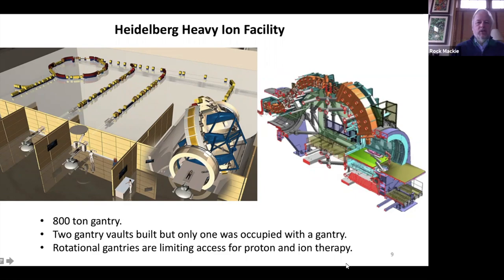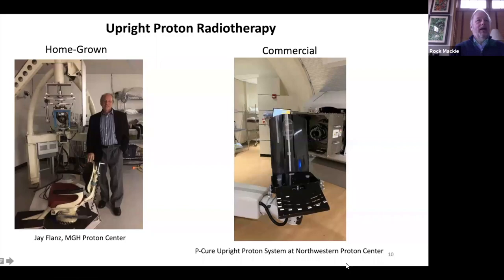And of course, some proton radiotherapy centers have employed upright radiotherapy systems. You see a homegrown system from MGH, that's Jay Flanz there, who, by the way, is a member of our scientific advisory committee, with a barber chair, actually. So a barber chair is kind of ideal. Getting your hair cut is, if you like, a head and neck treatment as well.